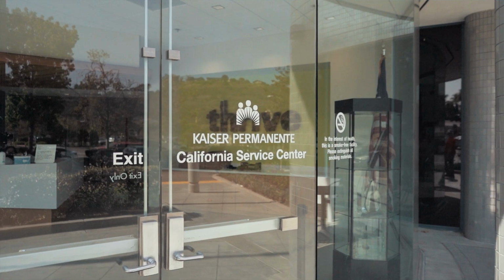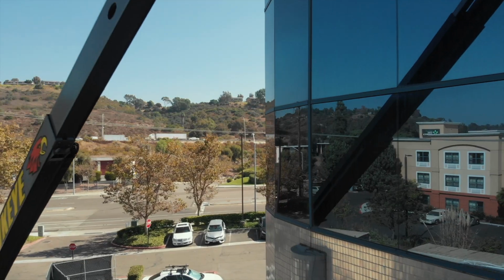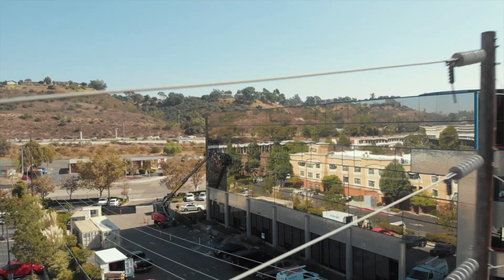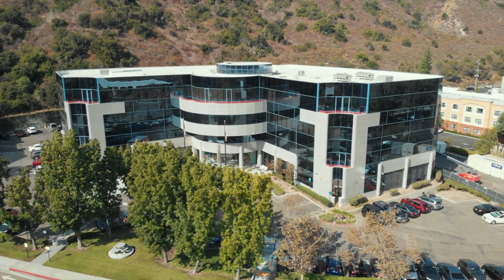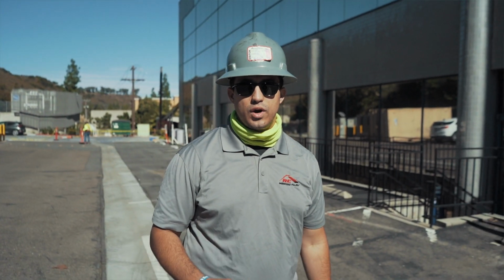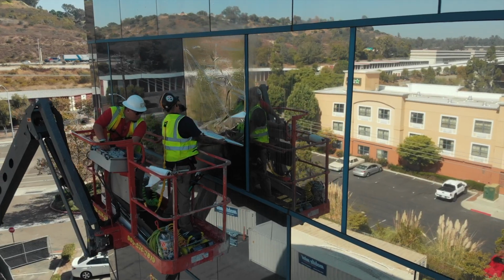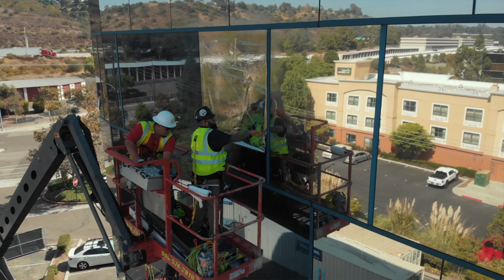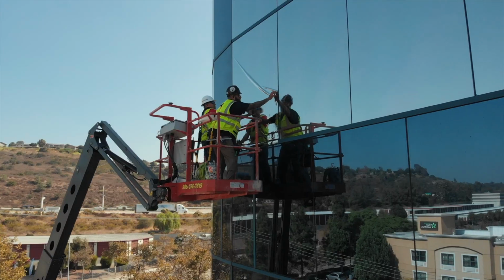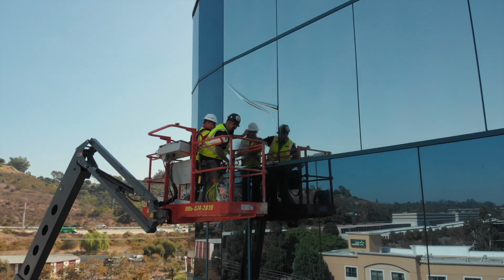Today we're on a Kaiser Permanente project. So Kaiser Permanente was looking for a way to reduce the energy load on their HVAC system. They chose to go with a silver window film that's applied on the exterior of the glass. This particular window film blocks off 99.9% of the UV.